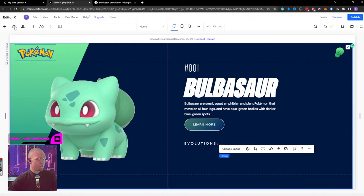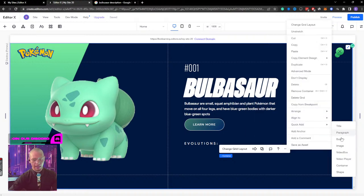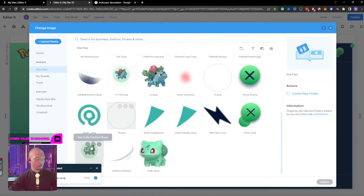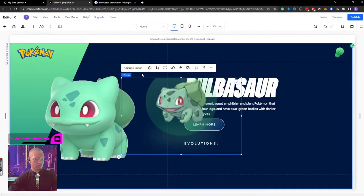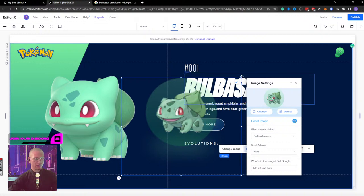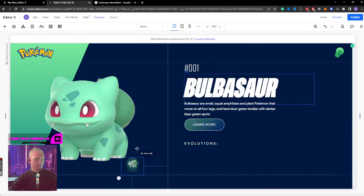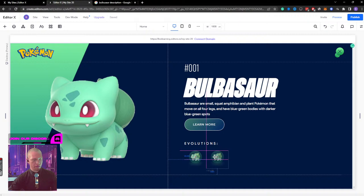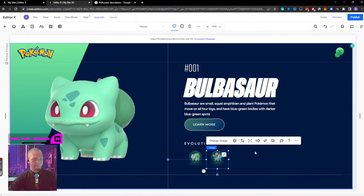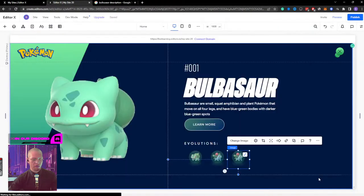Alright, next, last three things. And then we can start animating everything together. So, quick, add an image. Change. And I am going to get all of our pieces here. Okay, squeeze these down to a nice size and pull them right here. Control D, change image. I'm gonna grab Ivysaur. Control D, change image, and then we get Venusaur.